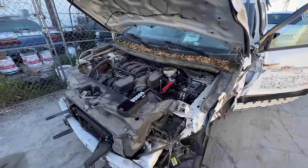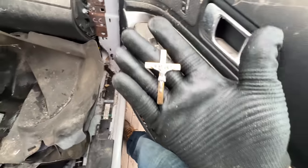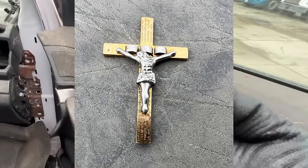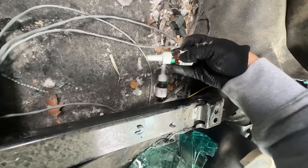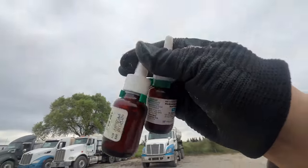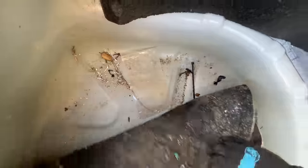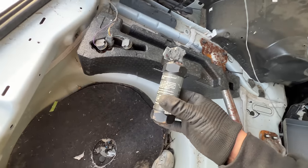Look at this thing, it's running. Look at that. Ooh, is that real gold? It's a religious cross. What's this? I can't even pronounce that, but some type of medication. It expired already though. What the hell's that? What the f?